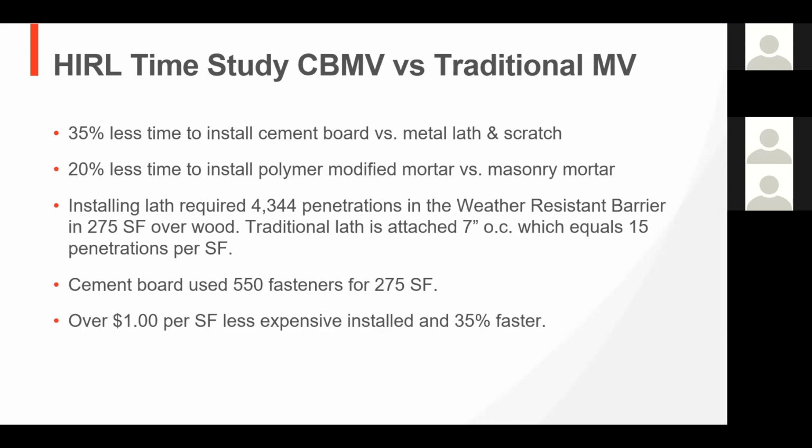Now, I mentioned we were up in this window looking down on these guys for a couple days in a row, and frankly, it got a little boring after a while. So we went downstairs. We weren't allowed to talk to them, but we went downstairs and walked on the inside of that house. And you could see the inside of the sheathing. And we noticed all the fasteners, particularly on the one side for the traditional. So we actually had them count. And they came up with 4,300 plus penetrations through those 2 layers of 15-pound felt in the traditional side. And that's over, of course, 275 square feet.